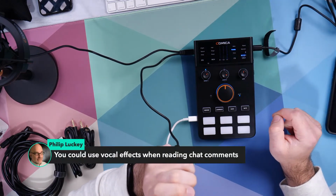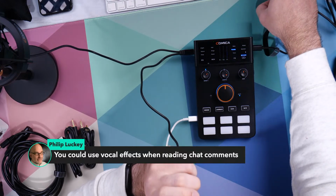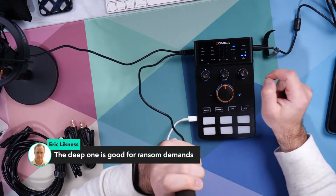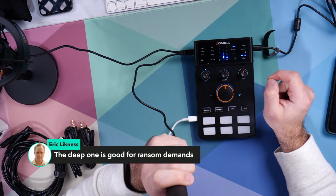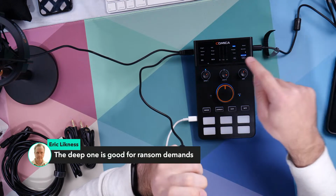You could use vocal effects when reading chat comments. The deep one is good for ransom demands. Yes, okay.